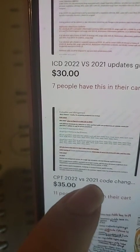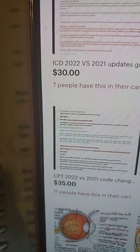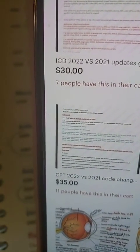Like from 2020 to 2021, there were so many updates. There were over 350 updates, and E&M was completely redone. I wouldn't recommend doing that year, but this year wasn't too bad. So I do have that up there on Etsy.